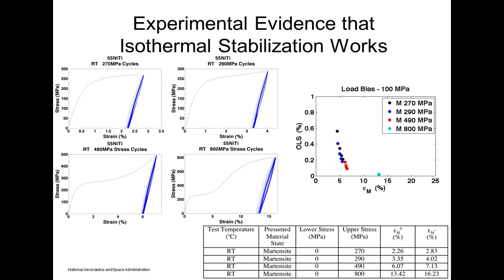And so what we see here in the upper left-hand corner is that if we do an isothermal deformation at room temperature, but we only reach about 2.5% strain, when we now take that prior deformed material, which has been deformed priorly isothermally, and we flip it back over to the isobaric 100 MPa condition, we see in the chart sitting over on the right-hand side, this is the M270 case, that as we start thermally cycling that system under 100 MPa, indeed, there is still open loop strain developing.